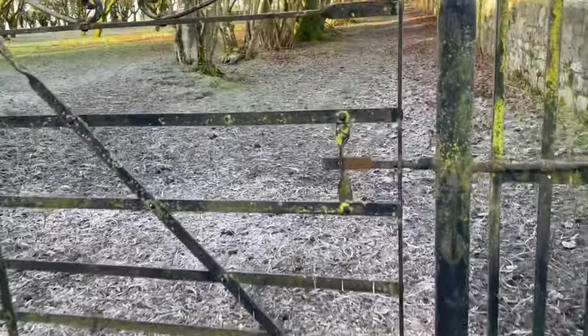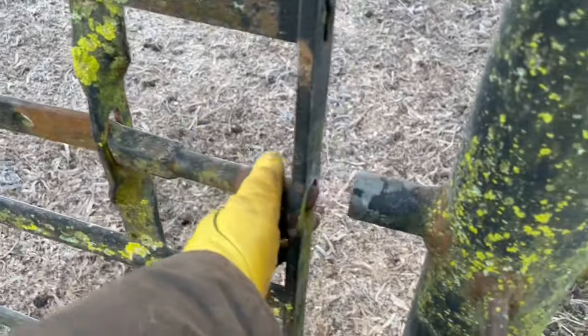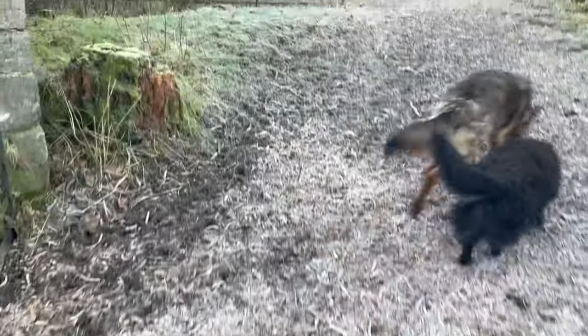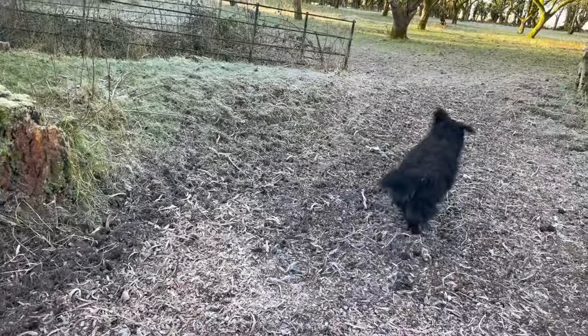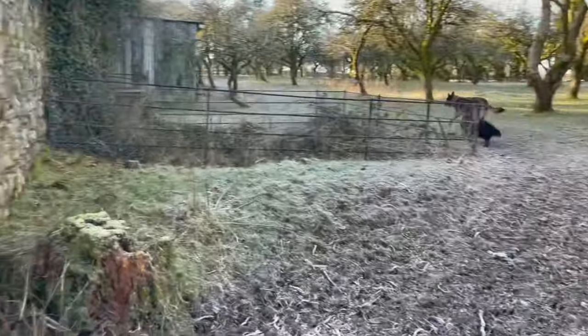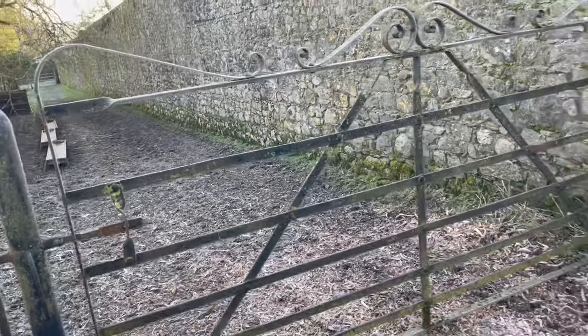So food's out. No sign of the sheep. But I'd say they're at the far end of the orchard. I'm closing the gate because I don't want the fastest to get there first.